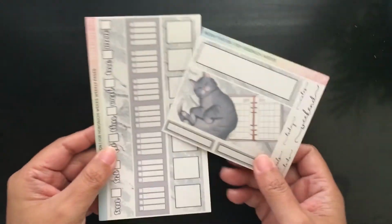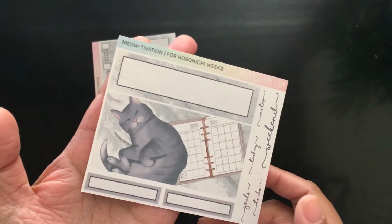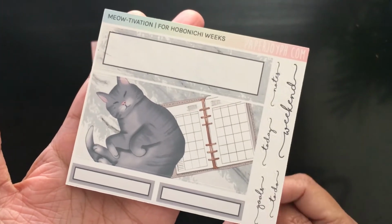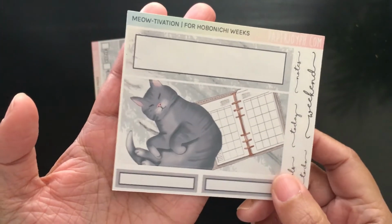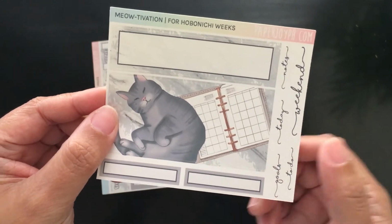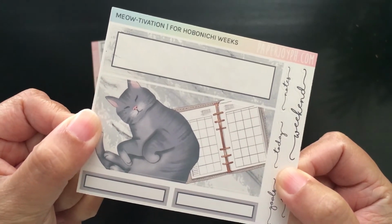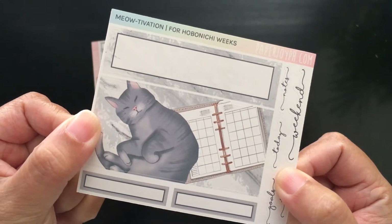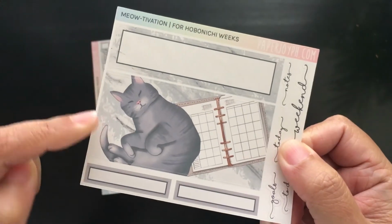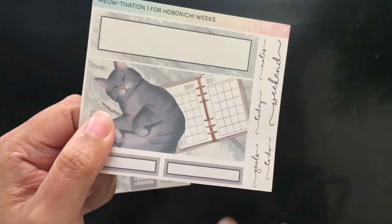This one is also in our glossy cream paper, and this one is Meowtivation, inspired by my cat. So we have several cats in the Philippines. Some of them have already passed away, and one of them used to sit on my planner. Now, I know this is not a Hobonichi, but if you are using multiple planners like me, I also use a ring bound personal with my Hobonichi Weeks and my Hobonichi Cousin, then you know what this feels like when your cat doesn't want you to plan on any of your planners. It's just that this one has the ring bound one.